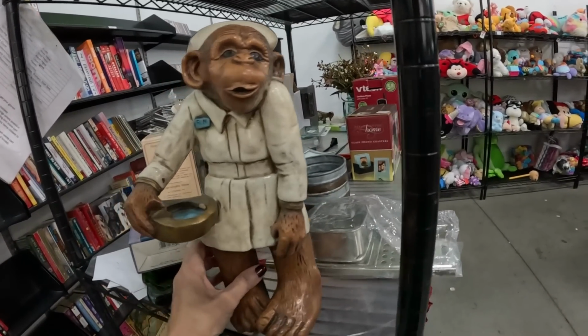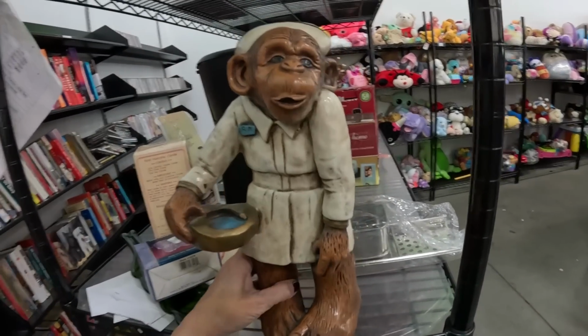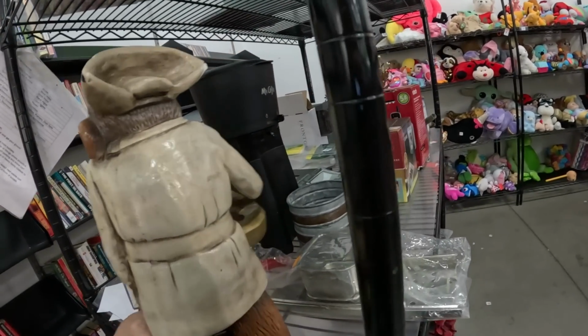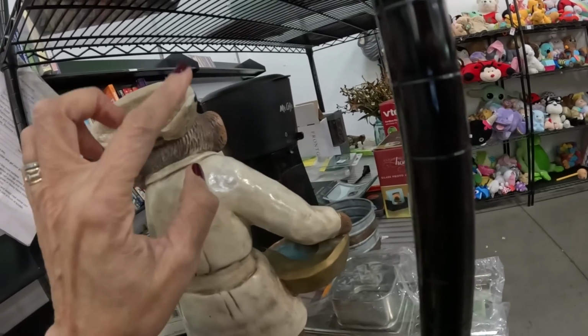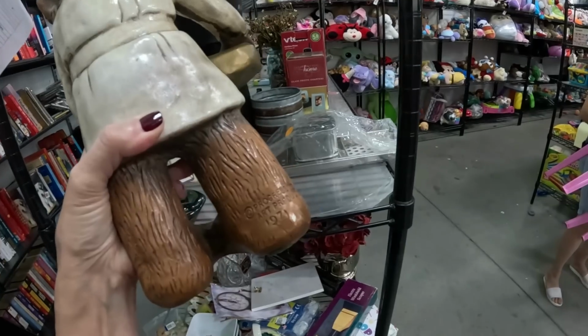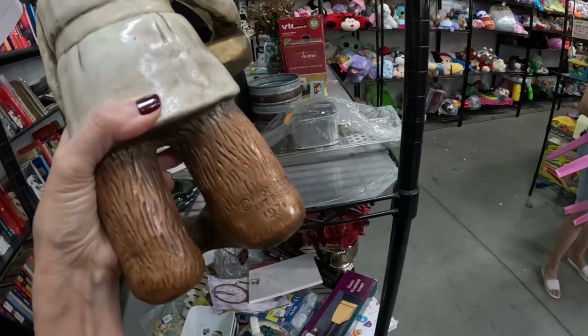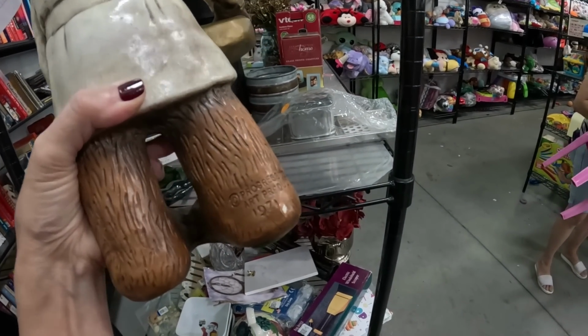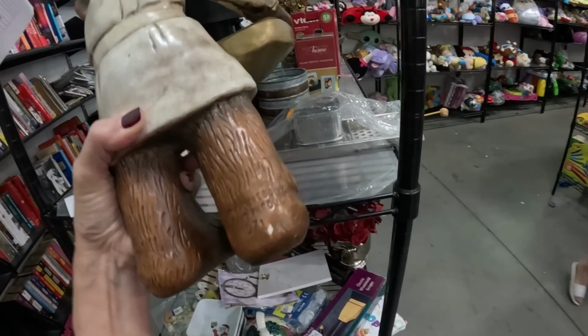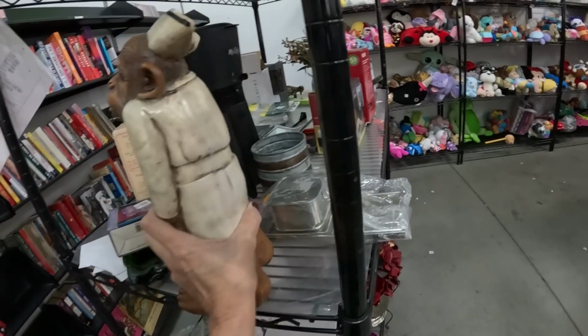It's a monkey nurse with a bedpan. What? Why does the company even make this? I almost want to buy this. It's got a little chip on her nurse's hat. What in the world? It's branded. What does that say? Progress Art Production, 1971. That is hysterical.